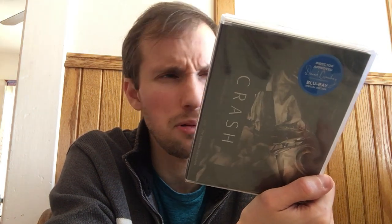But I've read that the Arrow UK version is better than this, whether it be the Blu-ray or the 4K. I mean, the 4K definitely is better than this, except pricey. I think there might just be a Blu-ray version also from Arrow, so I'll probably just wait and get that when it's on sale and return this. Arrow, it seems like they do tend to do a better job than Criterion. And I would like to watch this movie.